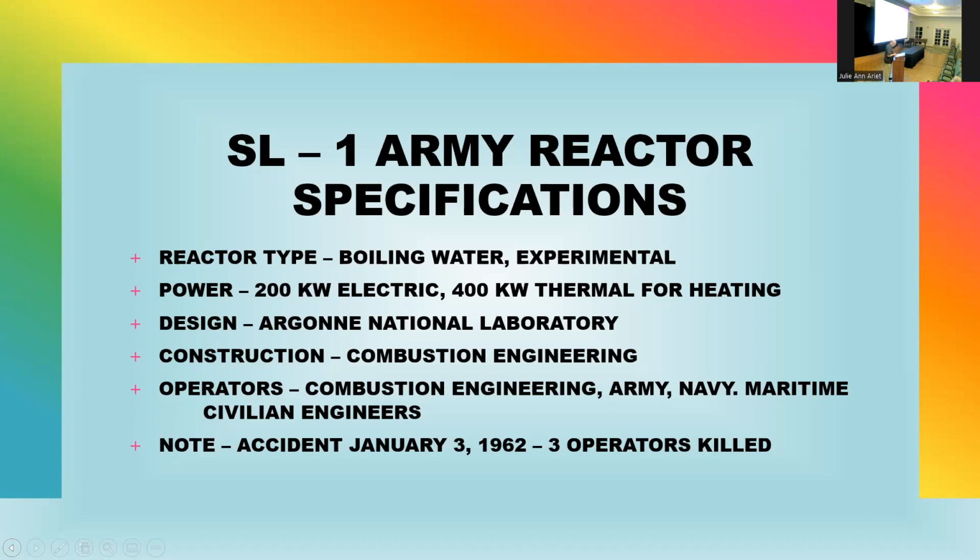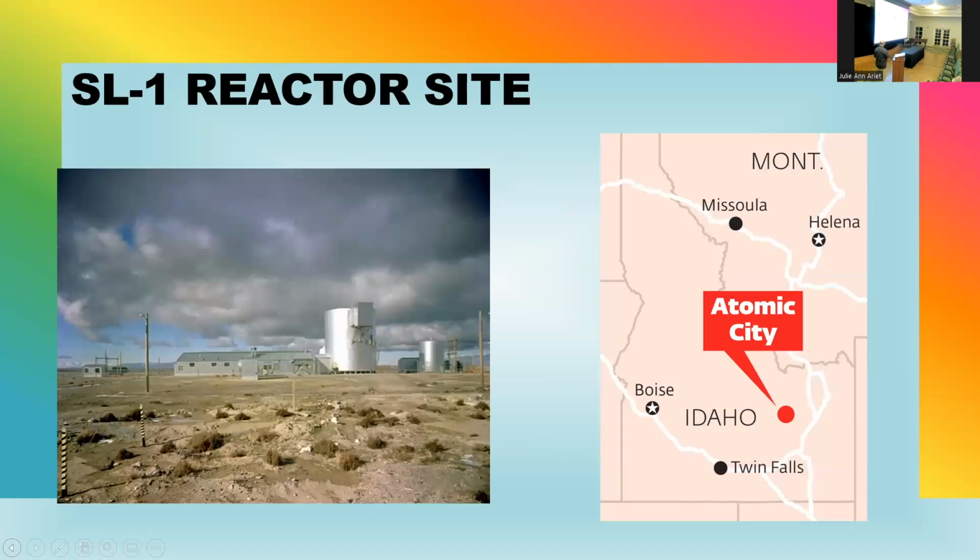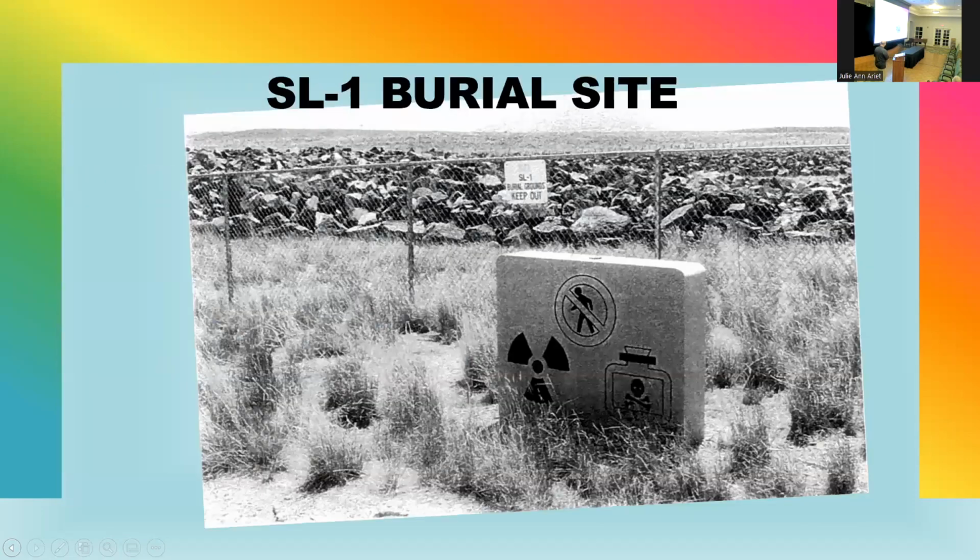Okay, next time. This is an elevation view of that plant, and you can see that it was in a sort of a sheet metal silo, which is not really a containment vessel, if you will, but it did help contain the accident. And that site today is marked by what to me looks very much like a gravestone.